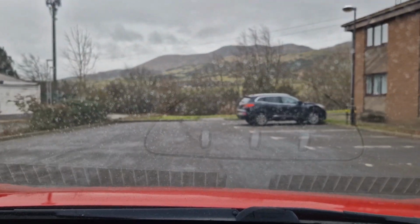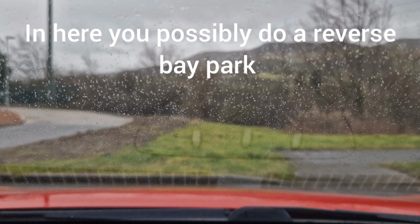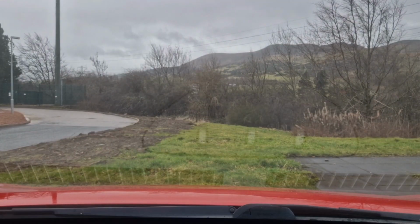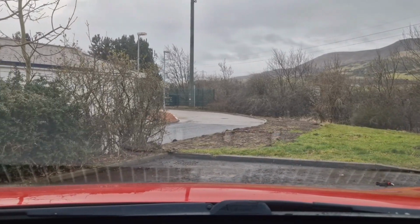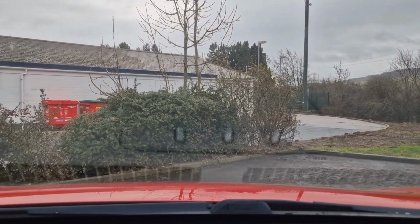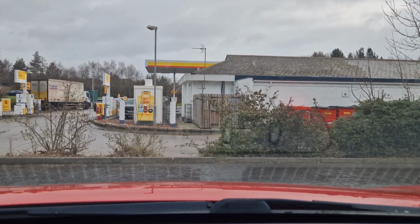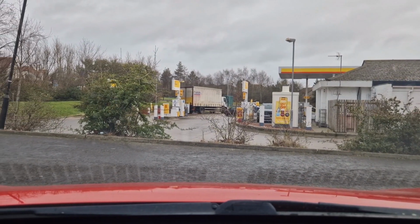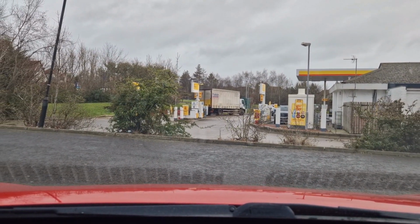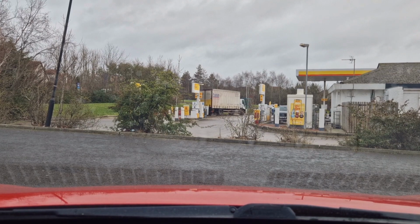Pick a space to do a reverse parallel park. You basically just drive to the end, like what we're doing. Look at the mirror, on the brake, put your right indicator on if you want to, into reverse. Check your blind spots, start to go back, putting it into this space. Once you're in the space, you'll be happy at that, and then we'll move on.